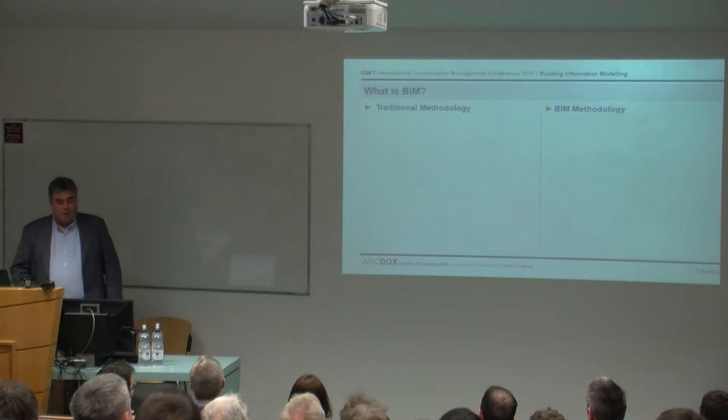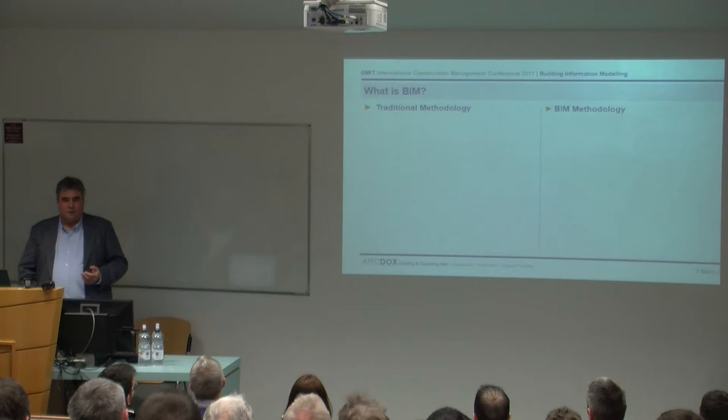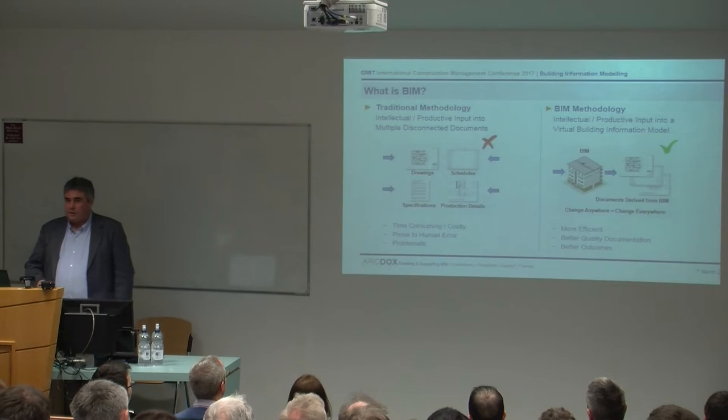And the next key point is that BIM is not something you add to a traditional way of working. It's an alternative methodology. So the traditional way is your intellectual and productive input goes into the production of lots of documents. In BIM, that effort goes into the construction of the virtual building. You can extract documents from it, but you're putting your time and effort in a completely different place. One is a far more efficient way of working.